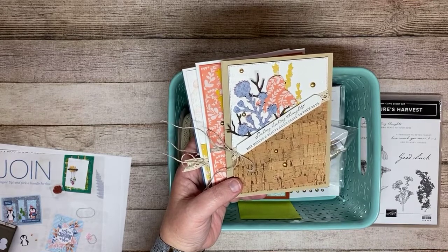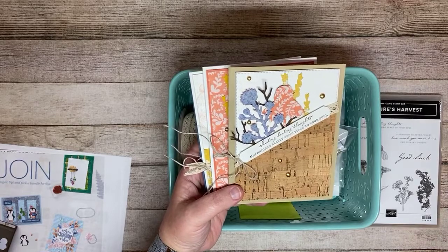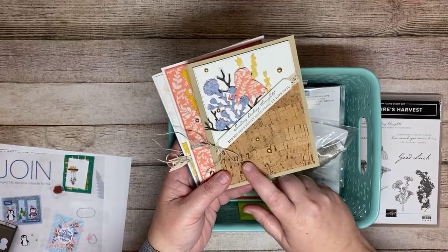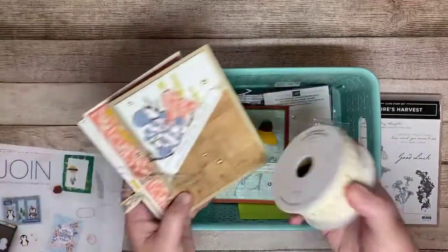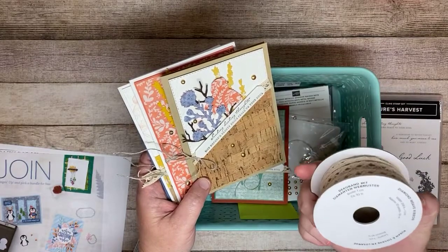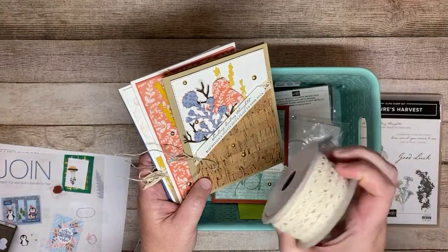for this kit, for this Club, you are probably going to get close to $30 in products because I could not narrow down what not to put in this Club kit for this month. You're going to get cork paper. You're going to get a whole roll of this ribbon. It's like crochet. It is gorgeous. They call it diamond weave ribbon. You're going to get a whole thing of that.